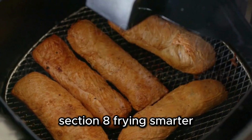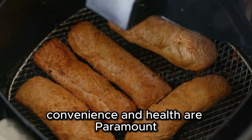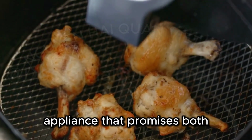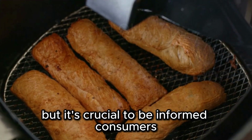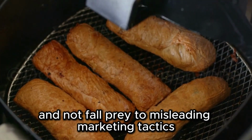Section 8. Frying smarter, not harder. In today's fast-paced world, convenience and health are paramount, and the air fryer has emerged as a revolutionary kitchen appliance that promises both. But how do we navigate the sea of options and ensure we're making the best choice for our needs? The air fryer craze is here to stay, but it's crucial to be informed consumers and not fall prey to misleading marketing tactics.